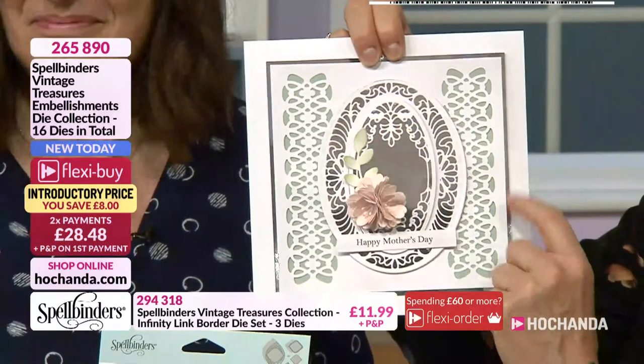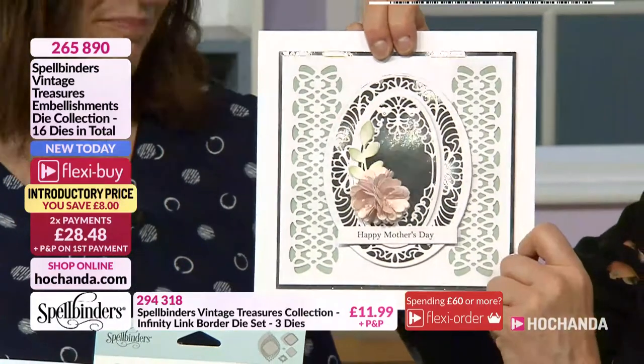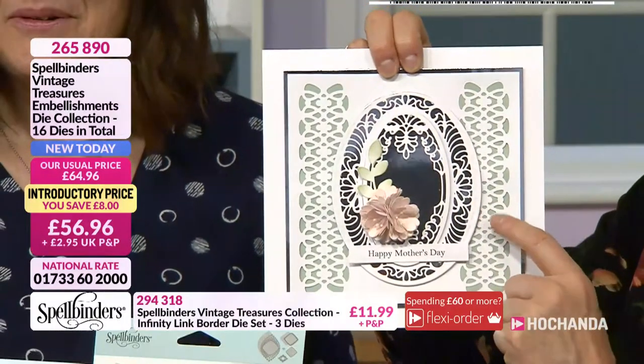I like that mirror card as well, because if you're giving this to your mum, then your mum will be able to see herself in that mirror. Isn't that gorgeous? I don't know if we can see anything around the studio. Probably not. There you go. But that is a really nice idea.